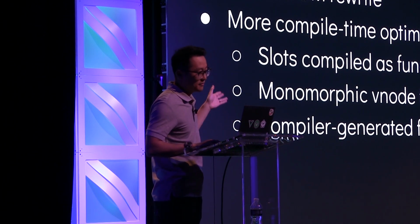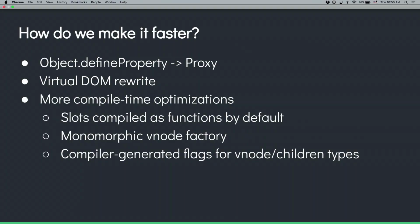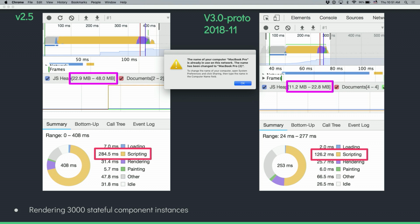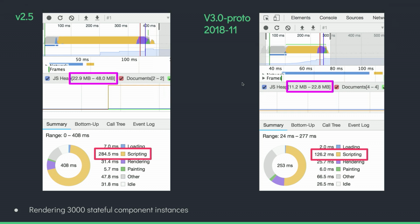We've explored a lot of these possible optimizations in the first iteration of the rewrite. And this is where we were at the end of last year, actually. We were already more than 2 times as fast in terms of mounting stateful components. Remind you, this is data from last year. We're rendering 3,000 stateful component instances. And with the first rewrite, we got more than 100% increase, improvements in both memory usage and startup time.